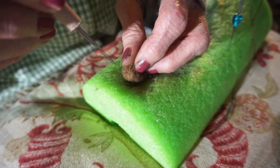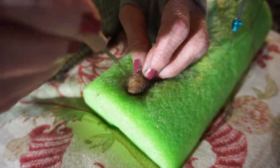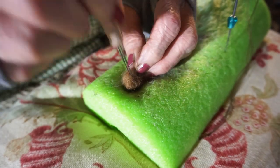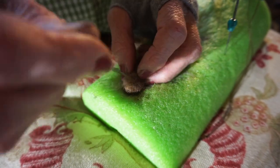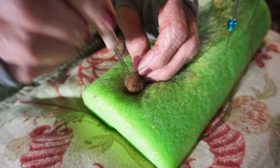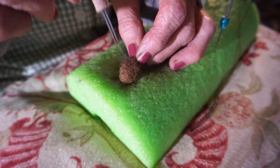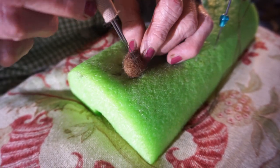And then, like I said, 5 years ago, I started making my needle felted animals, which I absolutely love making. They're just like little, they come alive to me. They just come alive. Some of them are very hard for me to part with. So basically what you're doing when you're needle felting is you are sculpting wool with a needle.